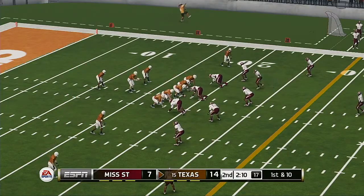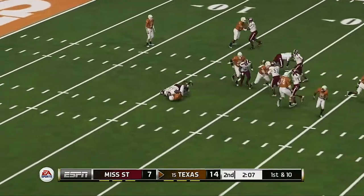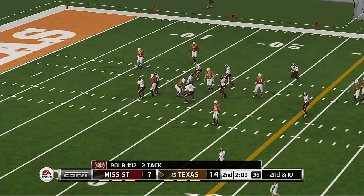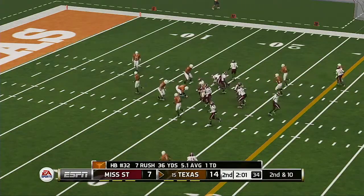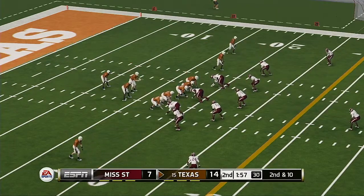Kirk, do you expect the defense to take a different approach here? When this quarterback is on, he is on. It already seems like whatever this defense is trying just isn't working. But maybe if they add just a little bit more pressure, then they might be able to force him into a mistake. Texas is up 7.